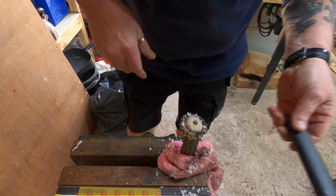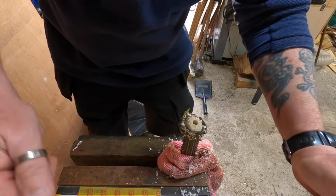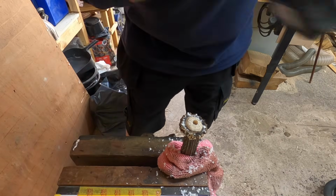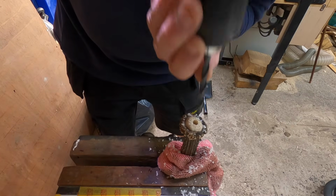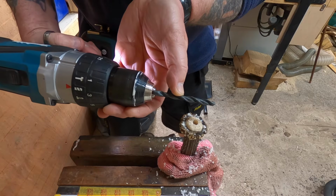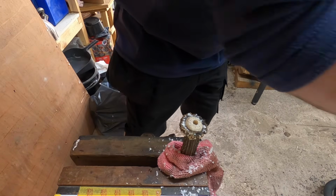That stinks. Didn't expect that either. Like I said, not tried this before, so right, what depth we got? Let's have a look. Right, so we're down a couple of inch maybe. Should be enough, I hope.